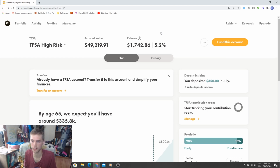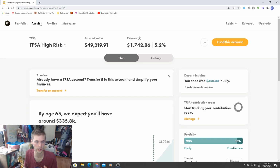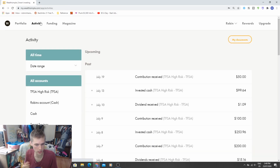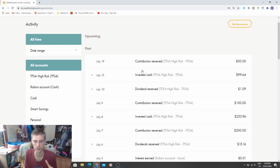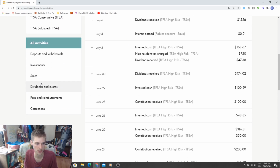So going forward, I think it's important that we go over the dividends and stuff like that, because this is an important thing. When it comes to investing, dividends are really important, and I think dividends are nice to see. They have this nice little activity tab where you can see your contributions, how much you've earned, your deposits, and how much you've sold. I'm not going to go into all that because you can just filter that yourself.